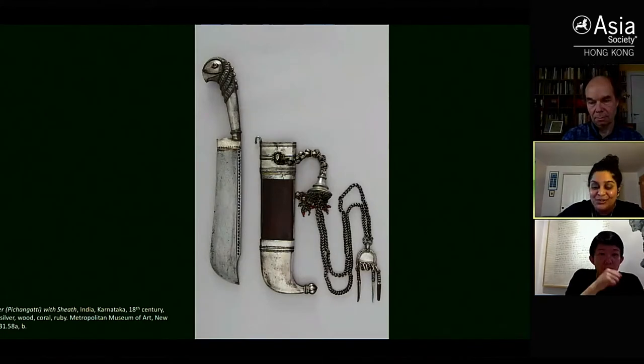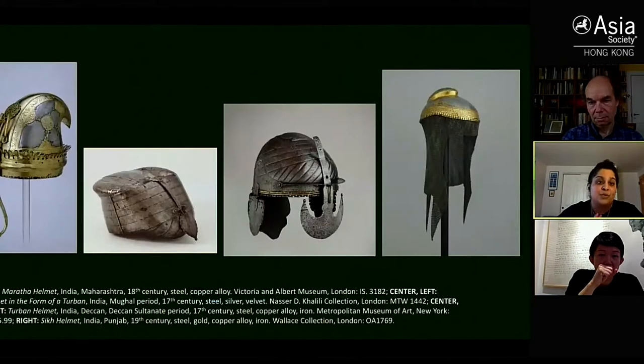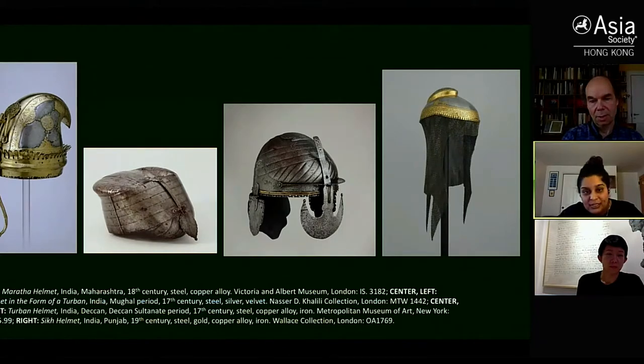And then with regard to armor, you definitely have some great examples. So for example, the one on the far left is a helmet that is inspired by a turban style that was worn by the Marathas who ruled present-day Maharashtra. And at the height of their power, controlled pretty much most of India. The one next to it is a helmet that's based on a turban style that was popular amongst the Mughals between the 17th and the 18th century.